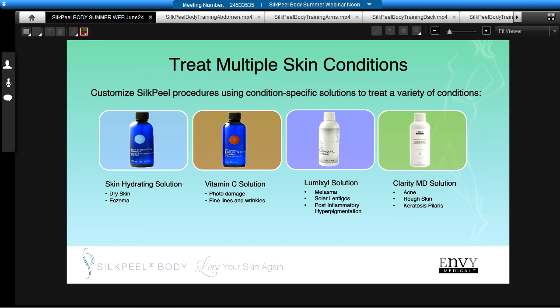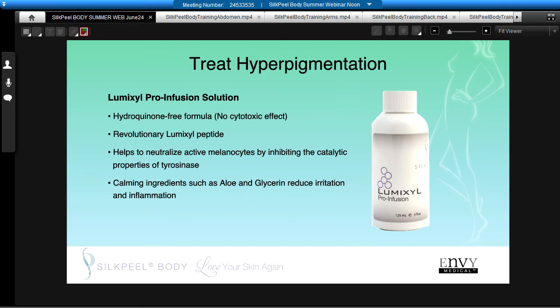So what you're recommending then for scars or stretch marks would be to start with Clarity MD, and then would you go back and forth, like do one treatment of Clarity MD and then one vitamin C? Would you do any Lumixyl in that combination? Yeah, I mean, you can definitely alternate them. I think the first probably 2 treatments or so you probably want to do with Clarity MD, only because you want to be able to remodel that scar tissue or that stretch mark tissue first. And then you want to go ahead and follow it up with another 2 treatments with vitamin C as well to build up that brand new healthy tissue there. And then if those stretch marks or scars are hyperpigmented or have PIH on them, you certainly want to follow up with the Lumixyl solution thereafter.